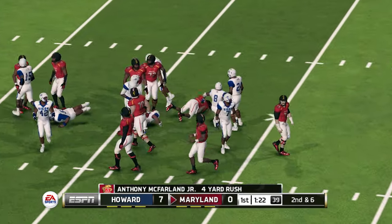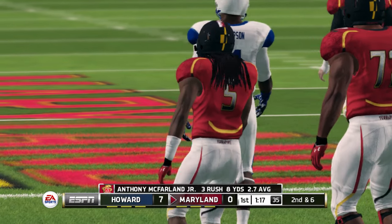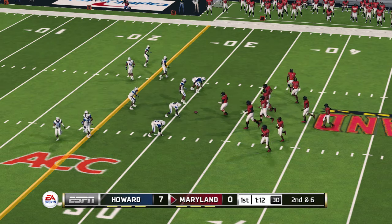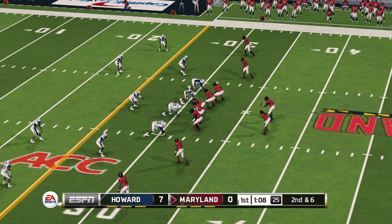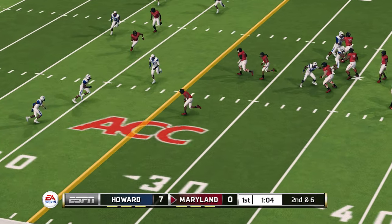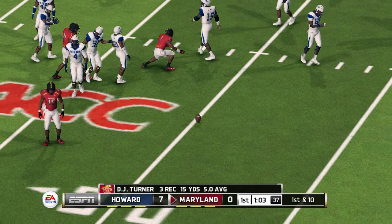Takes it up the middle for a nice run. That makes it second and six from the 31-yard line, second down. Come on. Set down. Caught out of the open. That was a 6-yard completion, and we'll have first and 10 coming up.